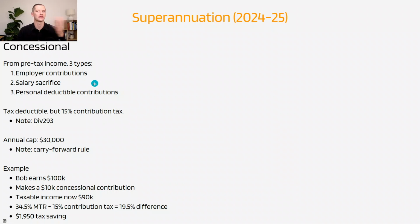You can effectively salary sacrifice throughout the year, and if it hasn't been dialed in, you've got a few hundred dollars extra, you can effectively just make a personal deductible contribution. So that's the concessional contributions. So now just going over to the non-concessional.